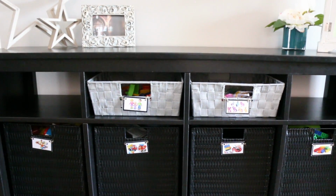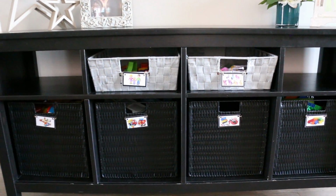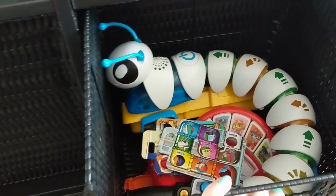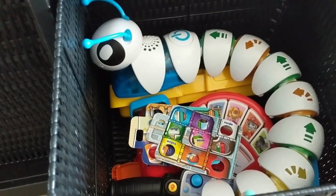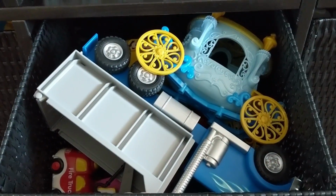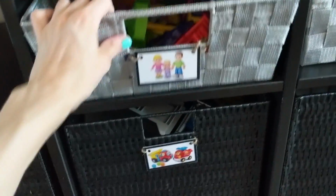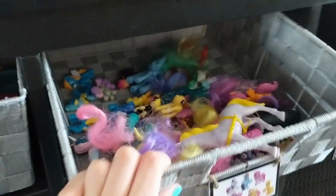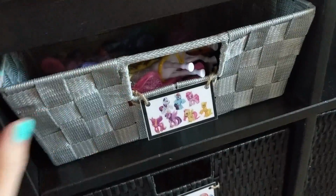So here I have all my bins. Maybe this will give you guys some ideas if you have a 4-year-old and a 2-year-old boy and girl. I have the Legos here. These are just some of their toys that have smaller parts but also bigger parts, so I just lump them all together. And then all of the trucks and carriages, you know how it is. And then over here is a train set. And then up here, any furniture and little people go in here. And then ponies and animals in here. And that is where we are at with this, so that is good.